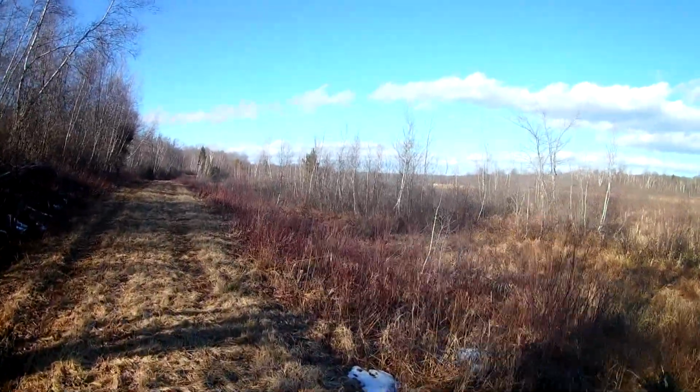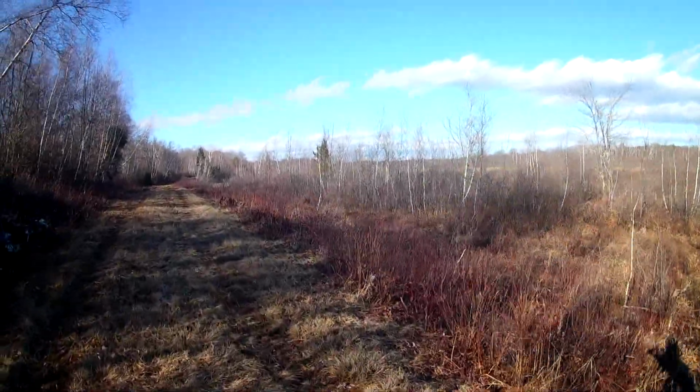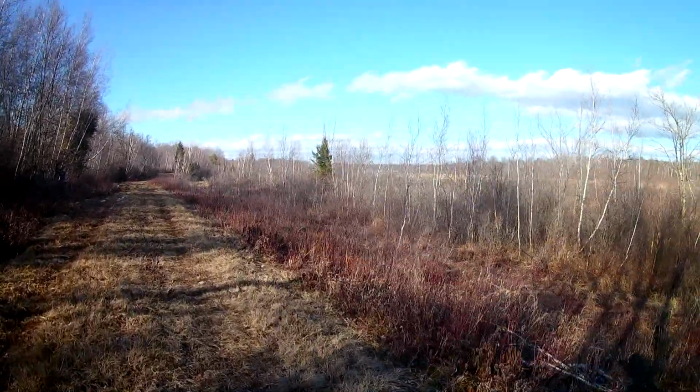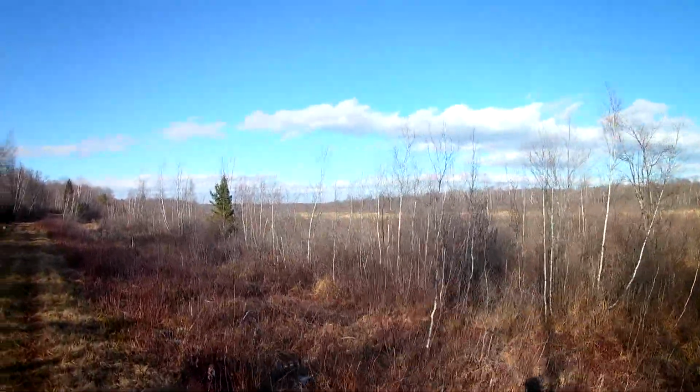So technically the lake shouldn't be there, but it may still be, so I don't know. But I don't think this is it. When you look at it on aerial views, I think there are a few lakes around the area.